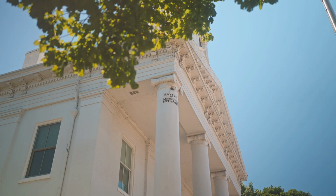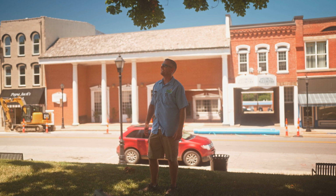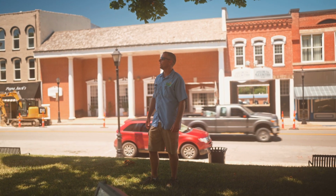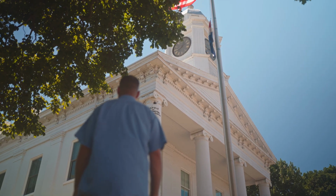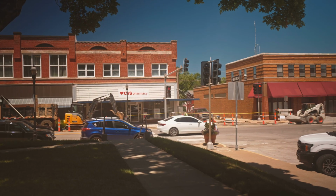So during the Battle of Lexington, which is where the city got its name, a cannonball was fired from a cannon and struck the top of this column and has been there ever since. In 1861, from September 18th through September 20th. It's pretty wild to see that there is still a cannonball lodged in there today.